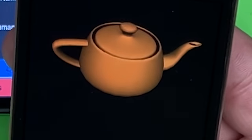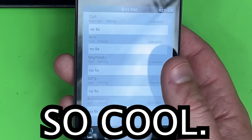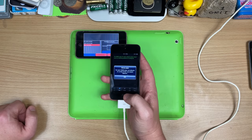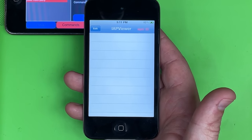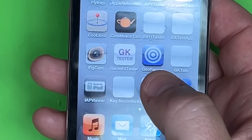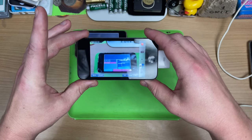It's like Aladdin if he was a teapot. Cool tool. Oh, no. This is weird. This is weird. iApp viewer. Okay. Fig cam. That better be a fig. Oh, wow. The really early camera thing.